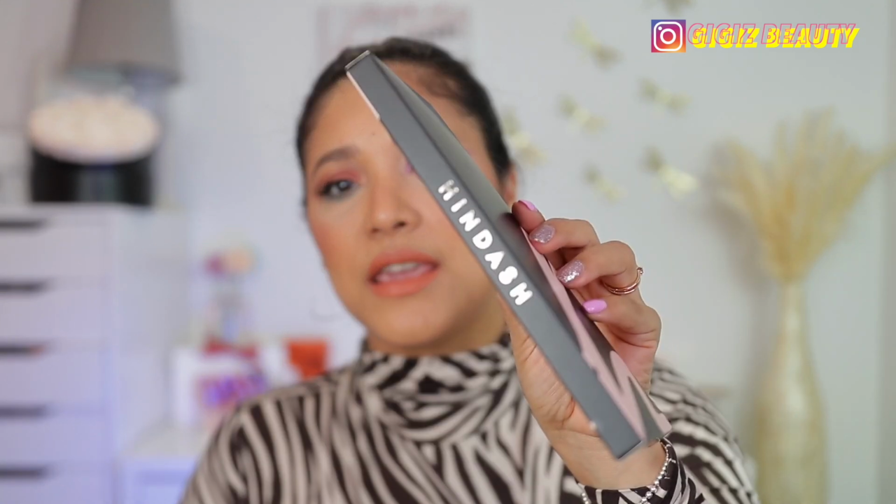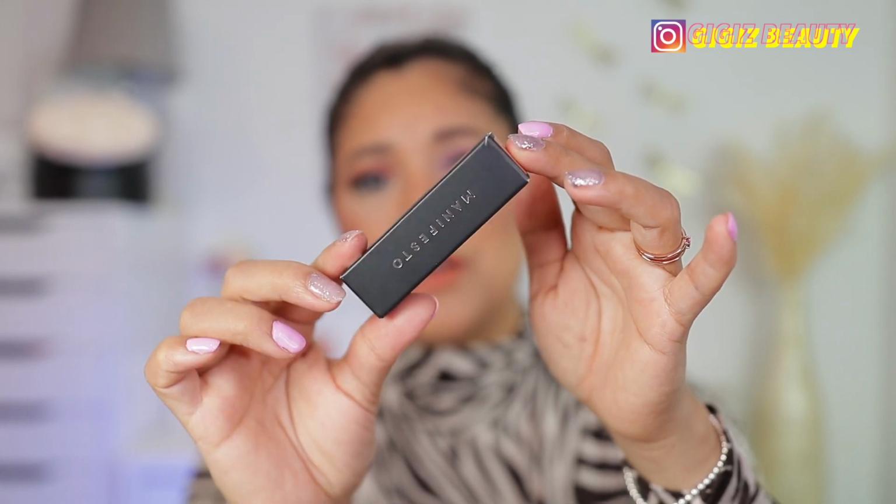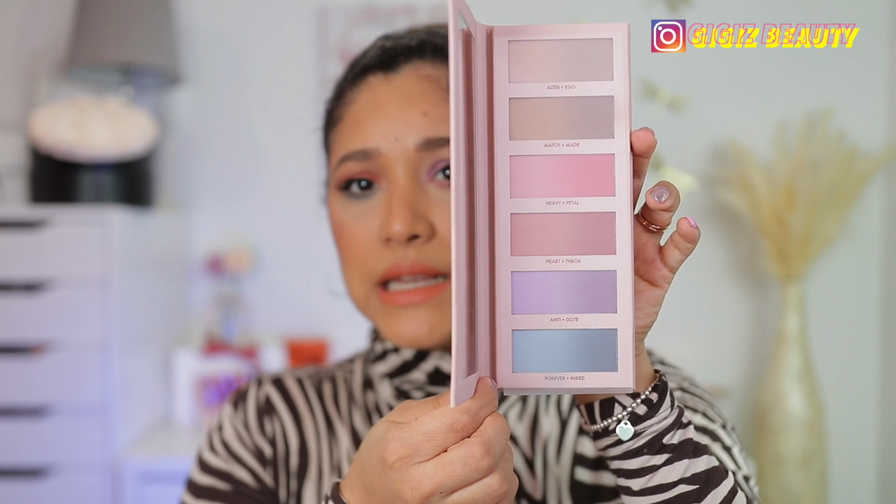It comes with this beautiful cardboard packaging. It says Hindash right here, and then the lippy comes with matte packaging. It says Hindash and Manifesto on the other side of the palette. When you open it up, it came so nicely packed. I loved it. You get this foam to protect the pigments. The mirror also has a little bit of plastic that I already removed because I already used it. I think I'm going to leave this right here. Look, it doesn't even fall or anything, so it's going to protect your pressed pigments if you decide to travel with this palette. I do appreciate every touch of this collection.